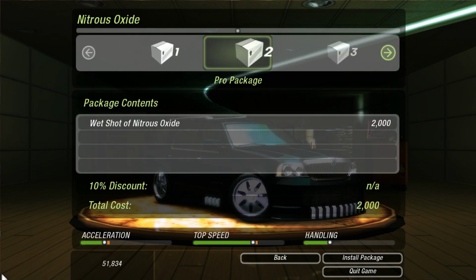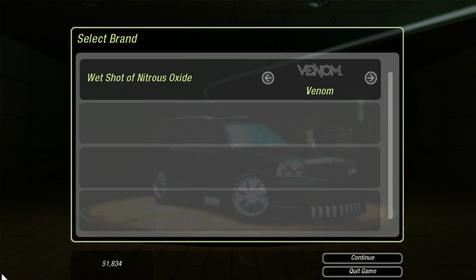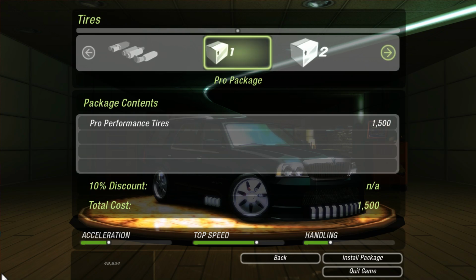Nitrous oxide is the glycerin of the race world. Rack it under your hood to give your ride that extra power when you need it. Your contact patch on the blacktop is crucial, so upgrade your rubber as often as possible.